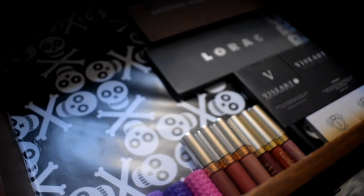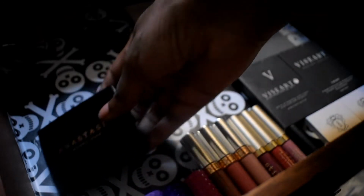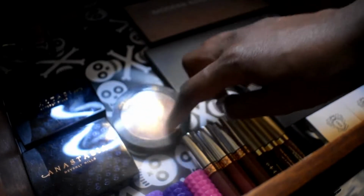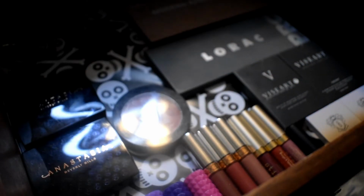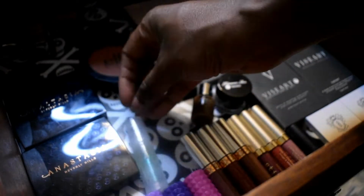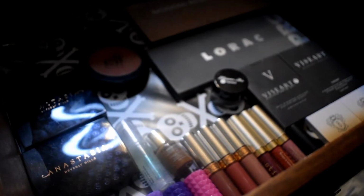I do have some foundations and stuff that I would like to focus on first this year. So what I'm gonna do is put those in the back. I'm not focusing on those yet, so that's why they're going back there. These two blush palettes I would like to work on this year. I would like to focus in on that as a bronzer. And I'm just going to kind of fill in some of these things that I'm focusing in on. I think I'm going to keep that little thing up here.